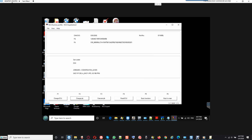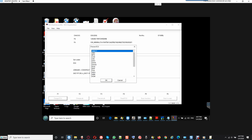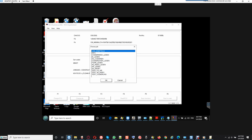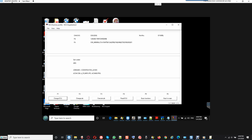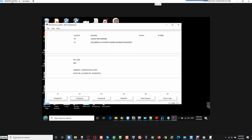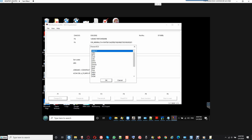Let us look for change ECU right here. We're going to see if we can. This is DME 6B MOT. So we're going to see if there's an FA write for it. Change job. Oh, there's no FA write here for it. Also, there's no FA write. Change ECU. We're just going down the line and looking at what the vehicle order can be written to. Oh, the FRM. Change job. All right, there's no FA write here for it. And we have to change ECU.